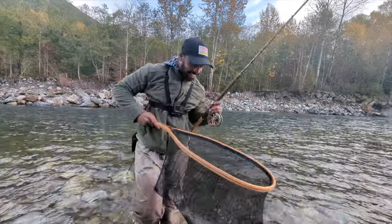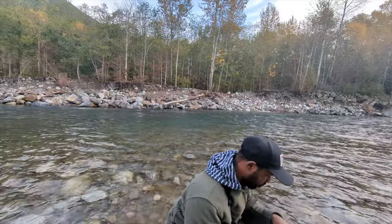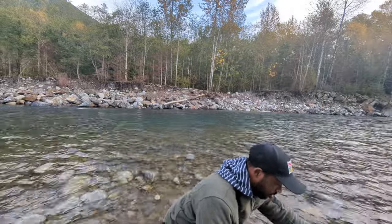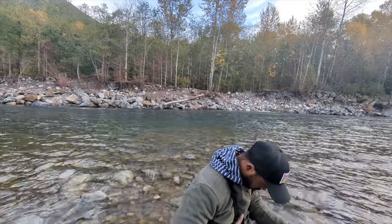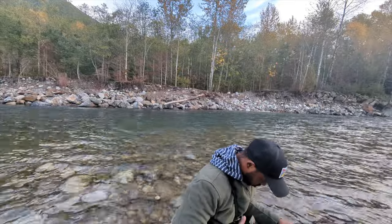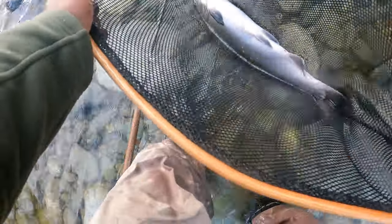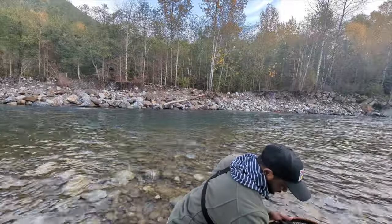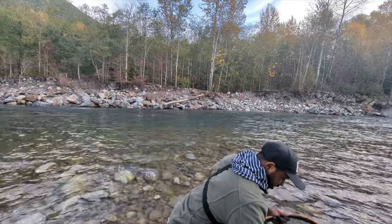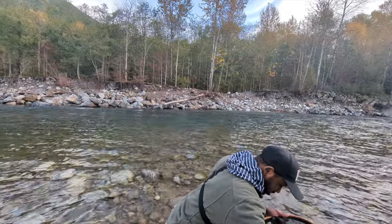We got a hatch. I don't know if you guys could see it. First fish of the day, beautiful hatch. The thing about the soft bead is every time I hook into a fish, I lose a soft bead for some reason.